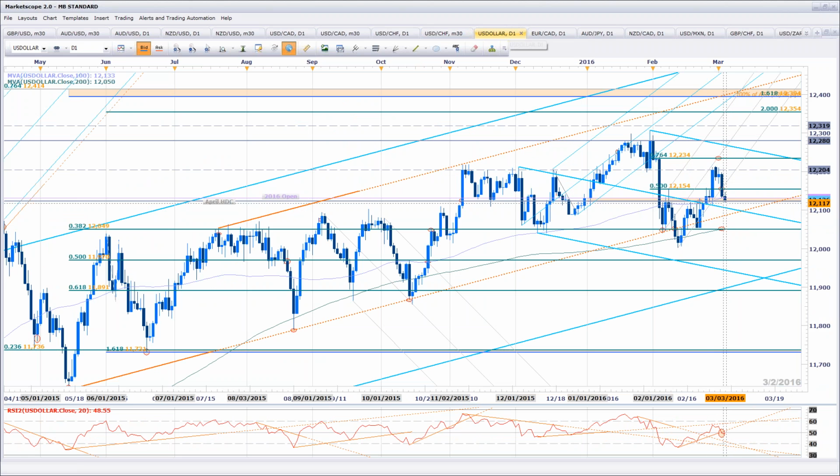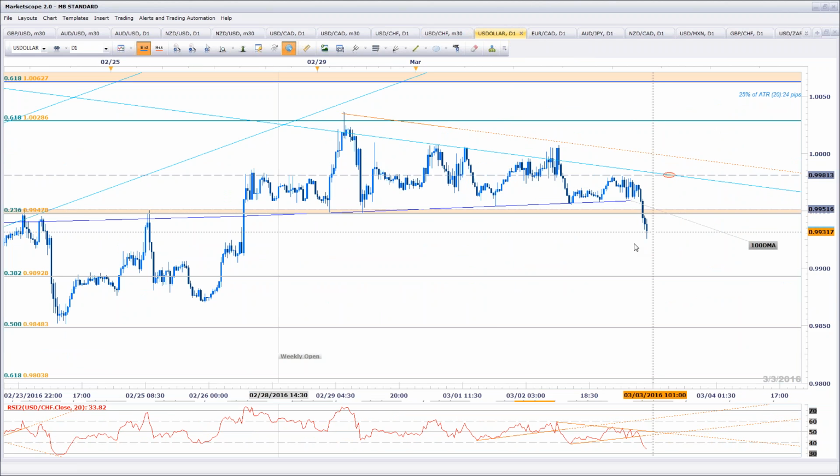Keep in mind, this is at support heading into the U.S. open and heading into U.S. data tomorrow. So the break tomorrow, or if we're still lingering in these levels tomorrow, it certainly will give us a little bit more opportunity for a more major reaction, as it were, if we do get a deviation in non-farm payrolls.